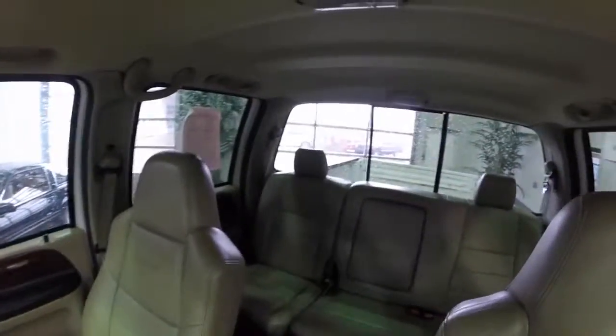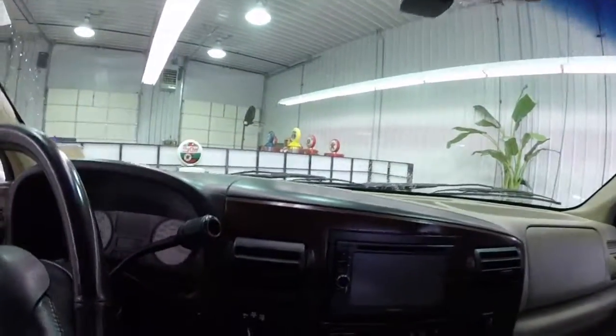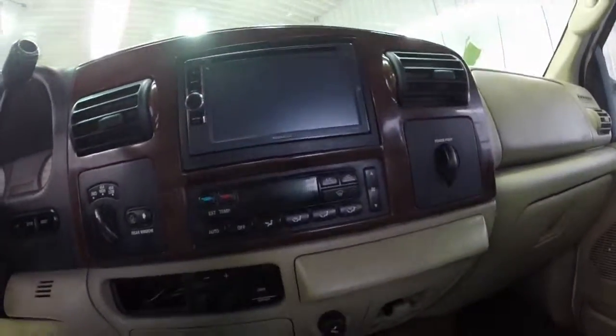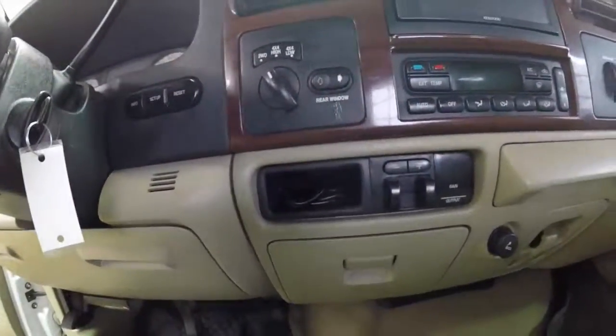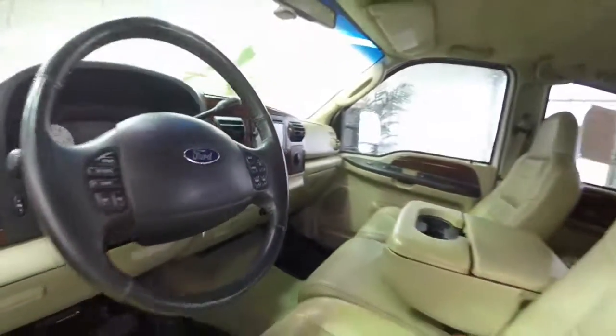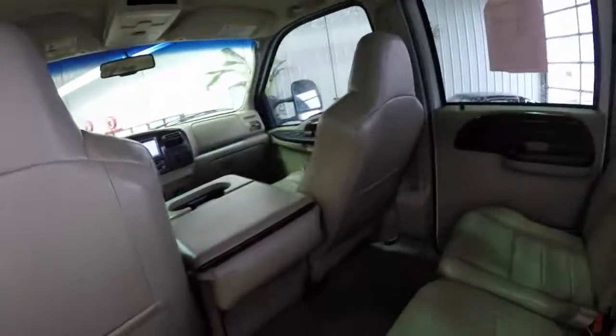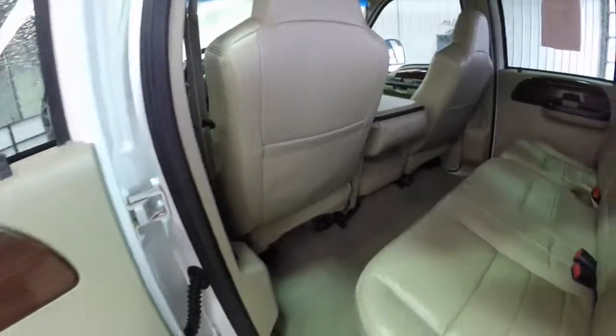It does have an aftermarket Kenwood touchscreen radio with iPod interface, shift on the fly four-wheel drive, power sliding rear window, automatic climate control, integrated trailer brake control. In the back seat is a 40-20 split bench, with the seats folding up with storage underneath.